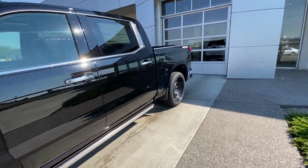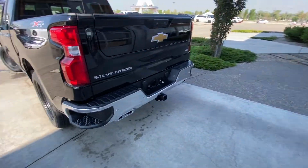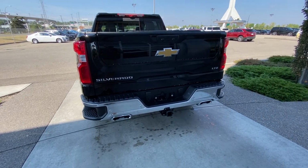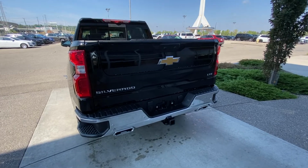Making our way back down the side of the crew cab, your tinted privacy windows as well as the truck is remote start equipped. At the rear, we do have our chrome rear LTZ bumper with dual chrome exhaust tips, trailer tow package. We have the Chevrolet multi-flex tailgate as well, and your Silverado LTZ badging.